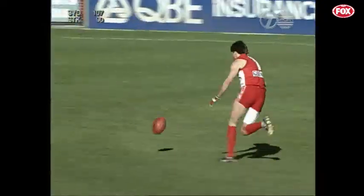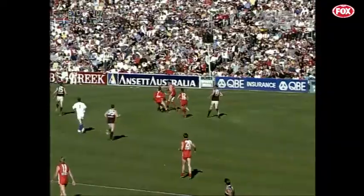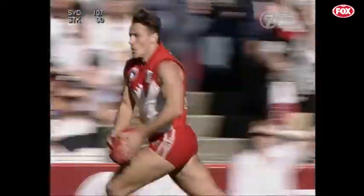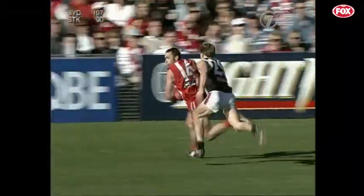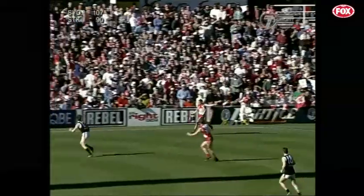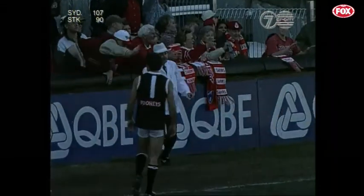Going short to Dyson. The hand pass back. Ruse, you're in bother. Eventually, Seymour floats one over to Dyson. They've worked it all right. Half back to half forward. Kelly trying to run onto this. He leaves Thompson in his wake. Ooh. Still with Kelly. Has time to line them up. And once again, he misses to the right.